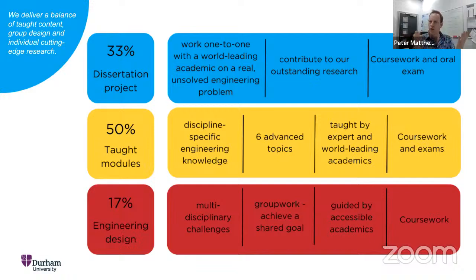For the first term, for the first 10 weeks, you will be meeting as a group. And then in the second part, you'll be meeting one-on-one as you effectively turn into a full-time researcher, working on this research project, which ultimately you write up as a 10-page dissertation, which is examined both by reading it and by an oral exam. Here you have the ability to really work at the forefront of research.